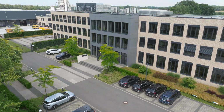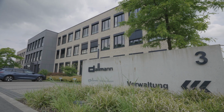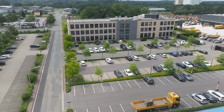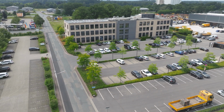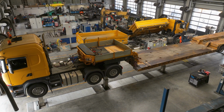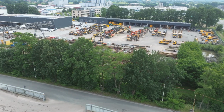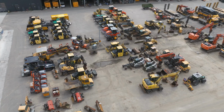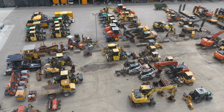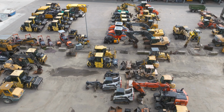Dallmann Straßen und Tiefbau is based near Bramsche in southwest Lower Saxony. In addition to the modern admin building, which was only built 4 years ago, their 7-hectare site also has a spacious workshop, storage and parking areas for the vehicle fleet, and much more. It's amazing to see so many construction machines in one place, and this is just a small part of the fleet, as many are out working and only come back here rarely, if ever.